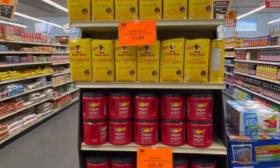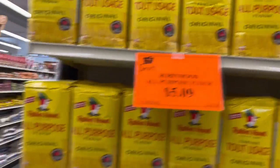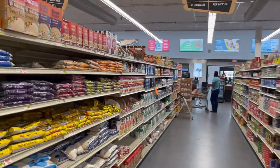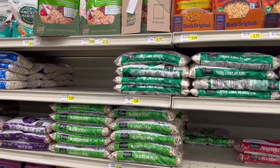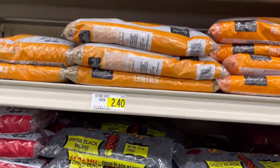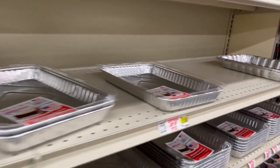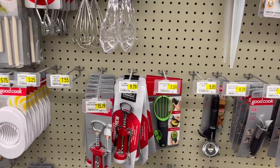And you can see they have the coffee and flour, all different types of coffee and flour. For the person who likes to bake, you can find a variety of stuff to bake. You have rice, different types of peas if you want to cook. You have red beans, black beans. You have all that on the shelves. You have foil pans. So if visitors are coming to the Turks and Caicos, they can check out Smart.